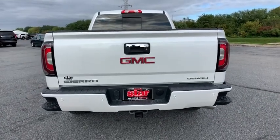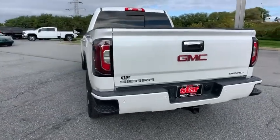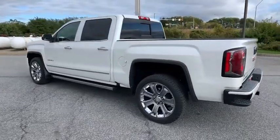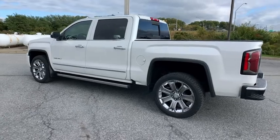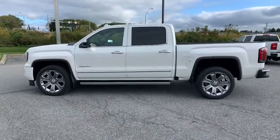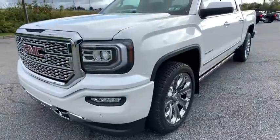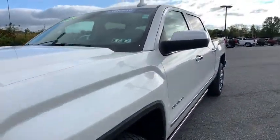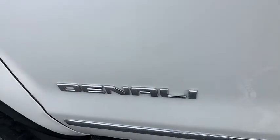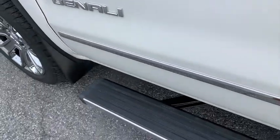Navigation system, power sunroof, power passenger seat, Bose sound system, remote engine start, steering wheel audio controls, traction control, dual airbags, chrome mirror caps, power steering, alloy wheels, four-wheel disc brakes, universal garage door opener, center armrest, rear window defroster, power windows, electronic stability control, security system, CD player.